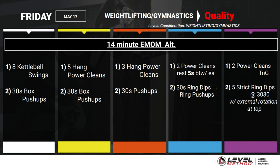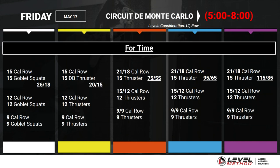Friday, another EMOM is going to work on gymnastics and power with the Olympic lift there, the power cleans, and then ring dips or push-ups to help with that upper body strength and gymnastics work. And then you've got a quick one. This is all about lactic tolerance, trying to get this done in hopefully under 6 minutes.